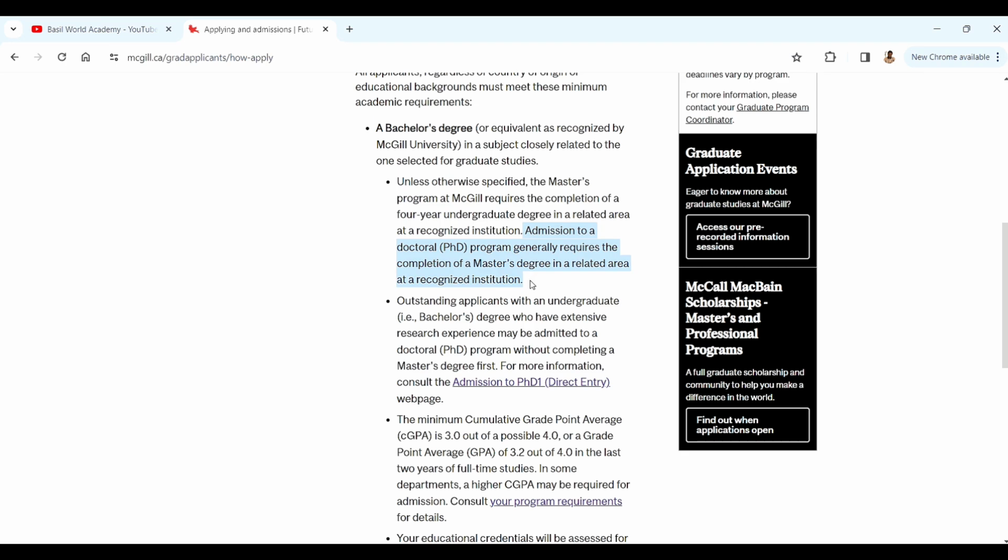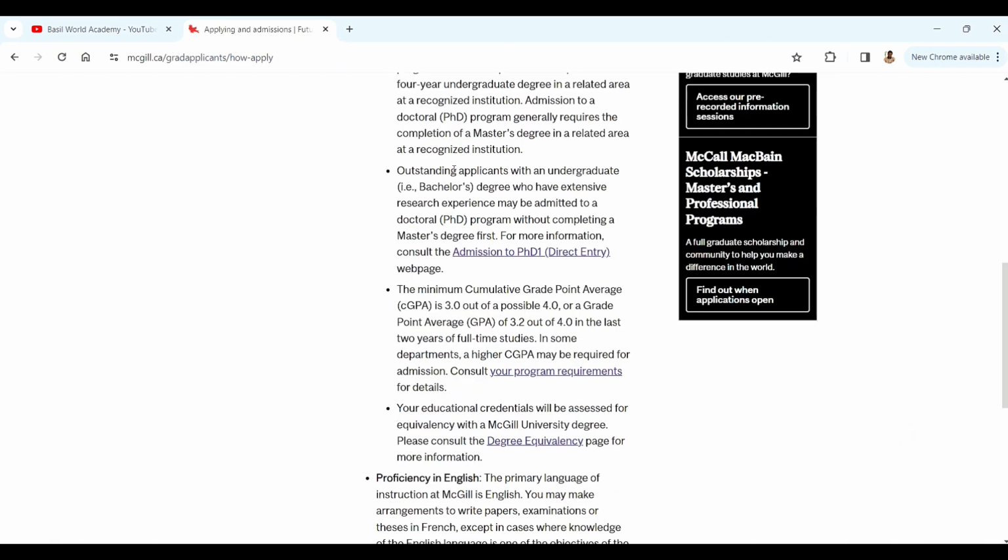And the second part of this is that if you're going for a PhD program, it requires you to have a master's degree in your related field. You can also get a direct PhD from a bachelor's degree, but in this case, they call it direct entry. So we need to check out the requirements to do that as well.